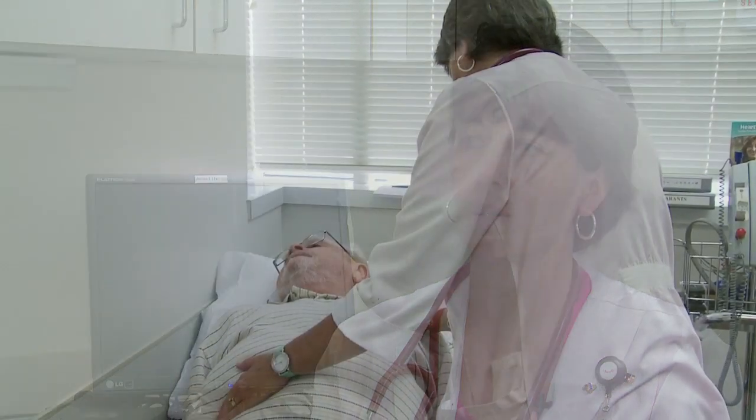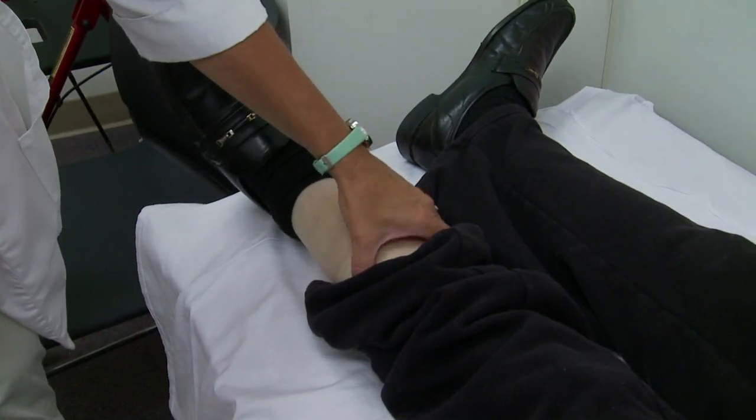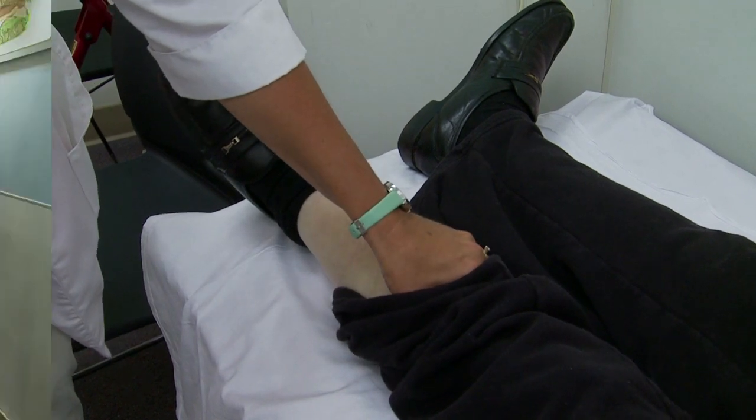When they leave the hospital, their meds are changed sometimes, they're overloaded with information, they have multiple other health issues, it's not just this, and they're confused when they go home. Sometimes they're not sure what they're supposed to take. The goal is to help patients better manage their health problems and avoid return trips to the hospital.